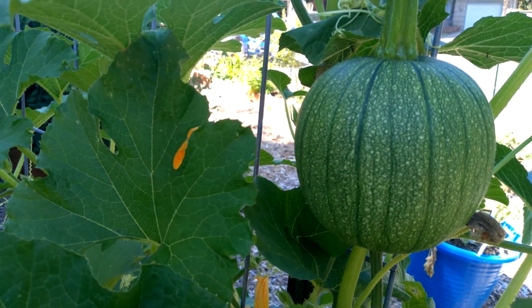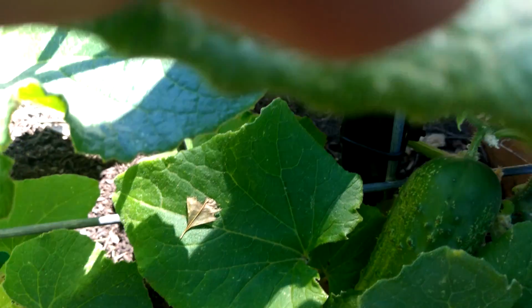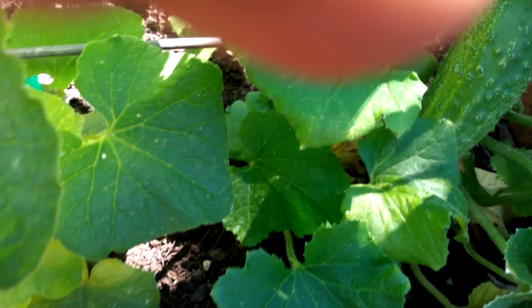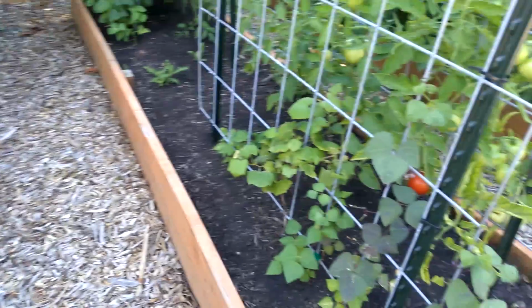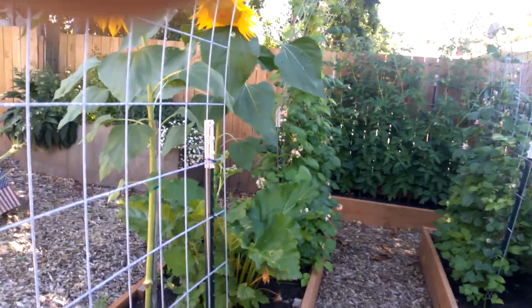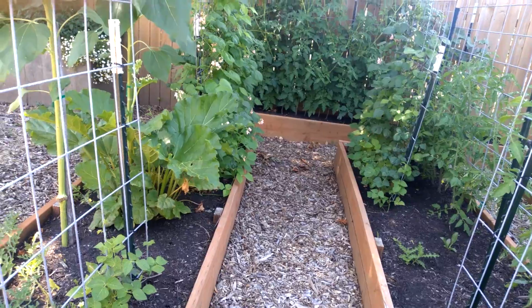The bees are out here like crazy. And if you look, I got some little sugar pumpkins. And there's cucumbers down here as well. See that? Ready to harvest. And these beans are starting to come too, all of them. The hummingbirds have been loving them. I think it's more fun for the hummingbirds.